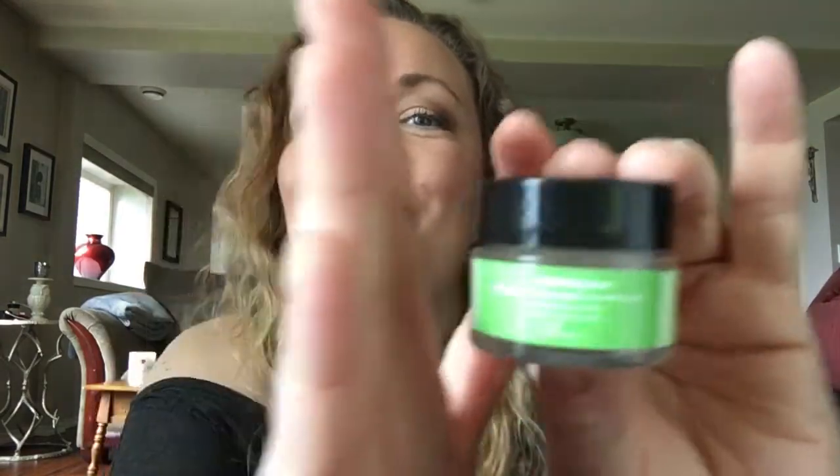Okay, so a funny story with this. This is great. It was like a jelly formula, and I would do all my evening routine and then put this on at the end, forgetting that it says exfoliator. I get into my bed in my comfy pajamas, watching YouTube videos of other people, and I touch my nose and I'm like, oh, what's going on?